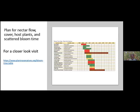So this is a bloom time table. I try to do these for any landscape design that I put together. Planning for a nice, scattered bloom time, and if we want to attract pollinators, it gives us an idea of when the nectar source and when cover would be available. This is small, I understand that, but you can go for a closer look at Plant Nova Natives and just put in bloom time table. I think it's under their resources. That website is full of great information.